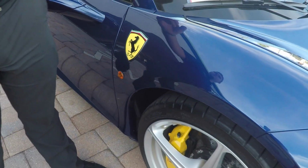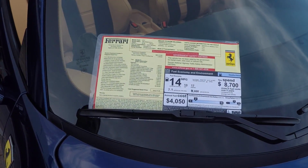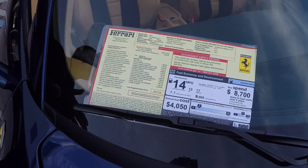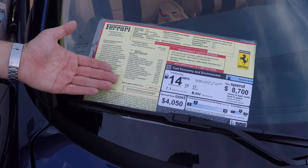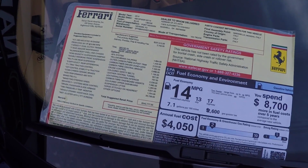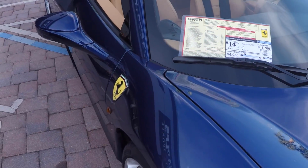But one thing I want to point out is when we go up here, I have the original window sticker to this particular car, $342,777. This car has so many options that when you look at the options list, they actually had to put $39,758 under an other options category. So this car is very, very highly optioned.